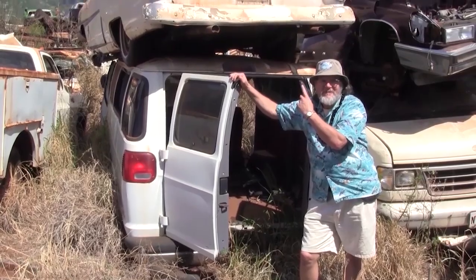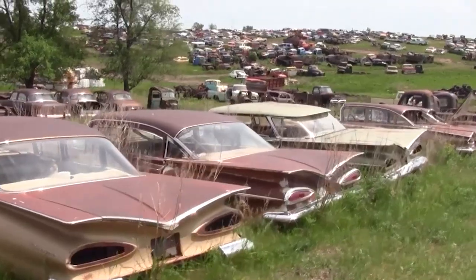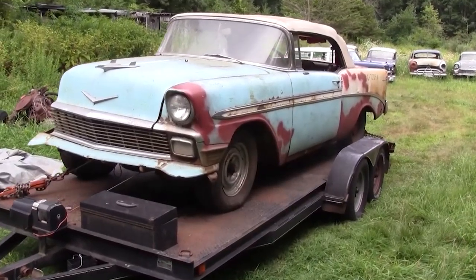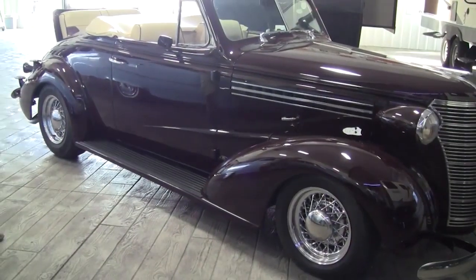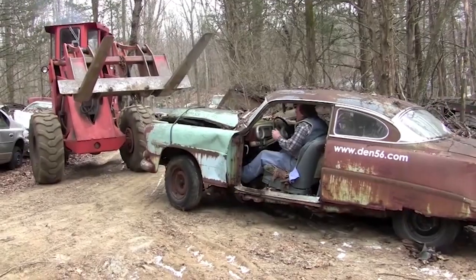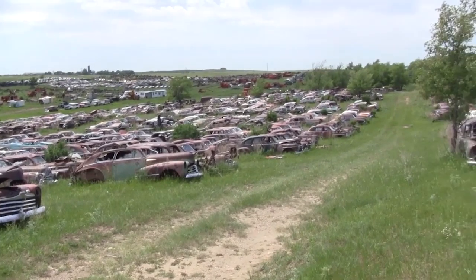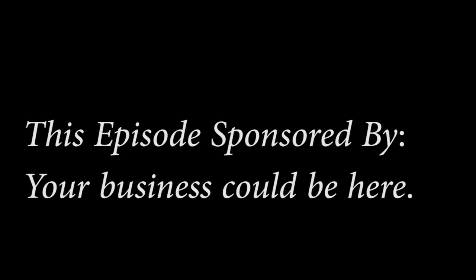Do you love old cars and trucks? Join us on Bring 'em Back to Life, where we search the salvage yards and backyards of America to find that gold mine of a parts car or that restorable gem in the rough. Come with us down memory lane as we elevate the status of our salvage yards to outdoor museums of automotive history.